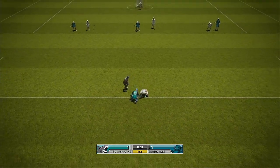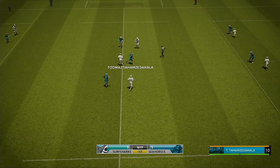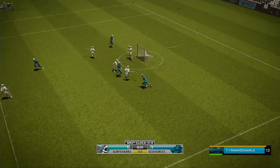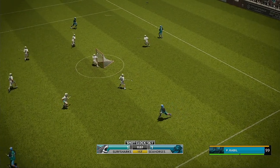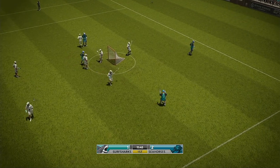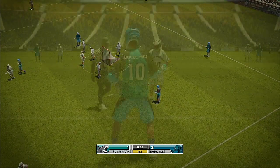Here we go. Face off again here at Durham Bowl. The home team wins the face off and they get a step. 10 shoots. Ooh, wide shot there. He'd like to have that back. Bird with the chance and scores. The home team are in front here after that goal.